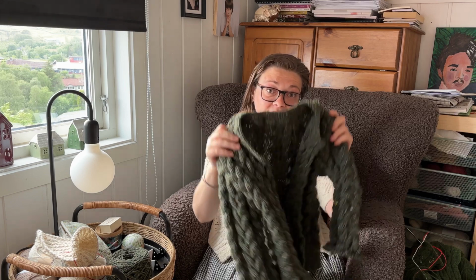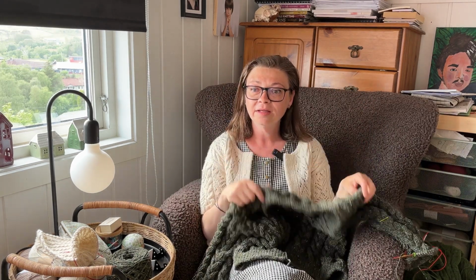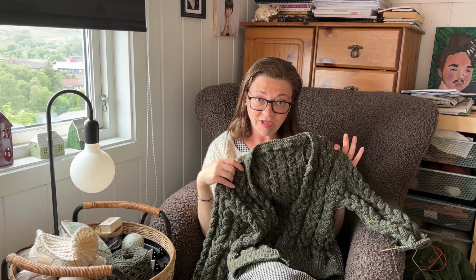So I went with size 1 for this one, hoping, and knowing how much it grows, that I will end up with a cardigan that I won't think, oh, so bad I didn't size down one size. I've made a couple of modifications.